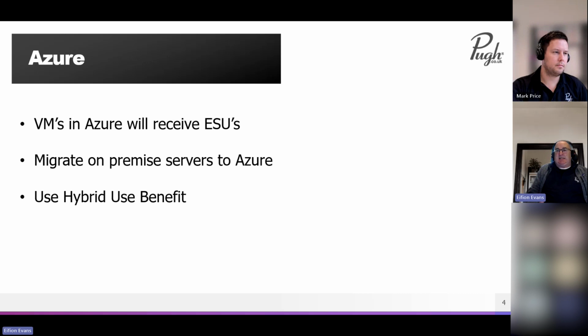Okay, firstly, if your legacy Windows 2012 workloads can be run on Azure, try and migrate them into Azure. The reason for this is that VMs in Azure will receive extended security updates at no additional cost. So if you have Windows 2012 VMs in Azure, or you can migrate your workloads into Azure, you will get the ESUs free of charge.